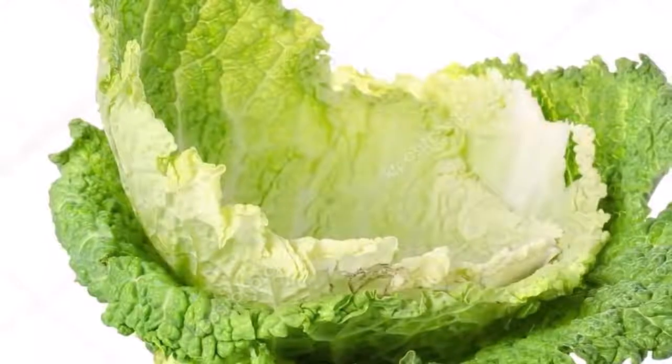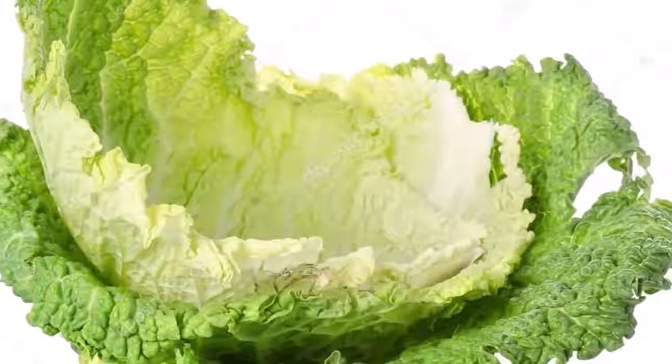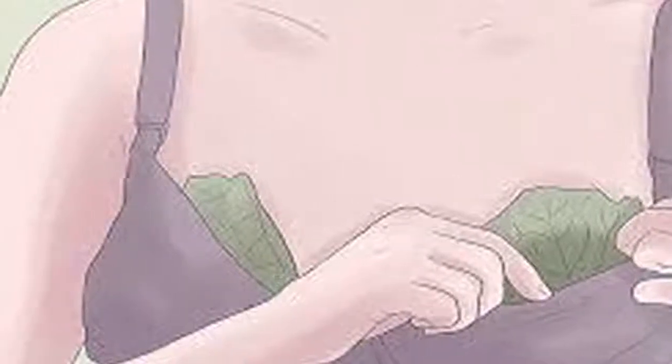2. Headaches. If you have headaches from lack of sleep, stress, or fatigue, try putting some cabbage leaves on the affected region. Ideally, let the cabbage leaves cover both sides of your head, and if necessary, use a cap to hold the leaves in place.